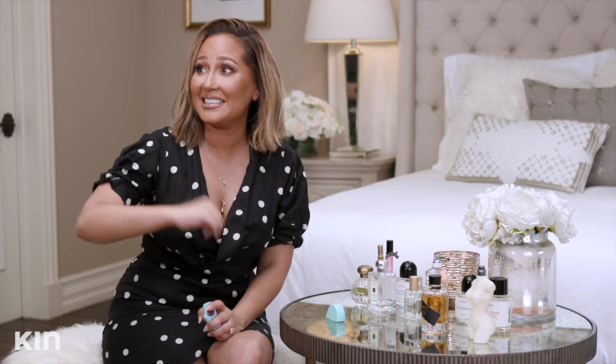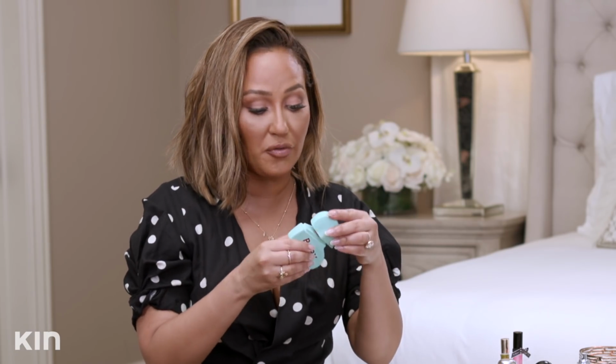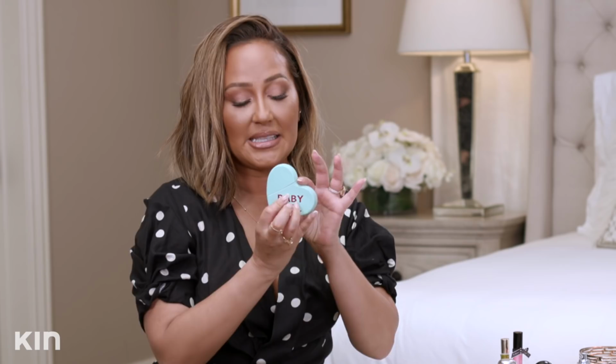A headache yet? This has a floral citrus scent to it, which for some reason just makes me want to wake up. And it is again part of the Hearts collection for KKW fragrance. And this one is Baby Girl, and it is 30 bucks.